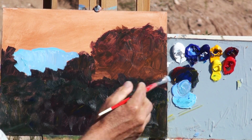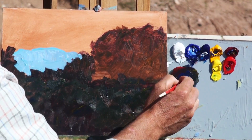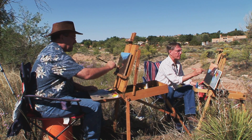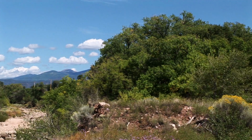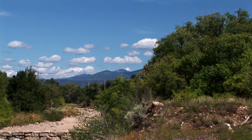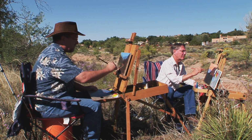And of course, the first part of the painting here either makes or breaks the painting, doesn't it? If I don't get a good composition... Yeah, that's where all the composition lies. Exactly. Then no matter how many details I put in the painting, it can't cover up a bad composition, can it? No. It's like getting a good likeness and having the person's face halfway off the canvas.